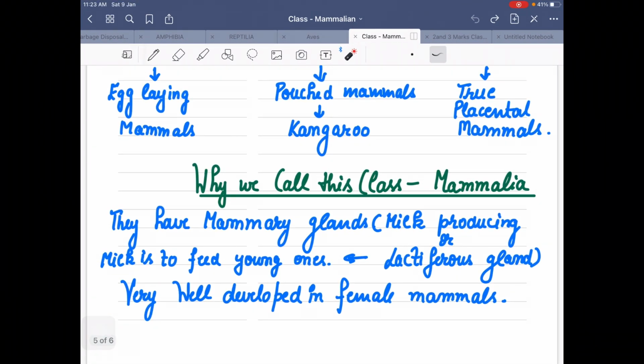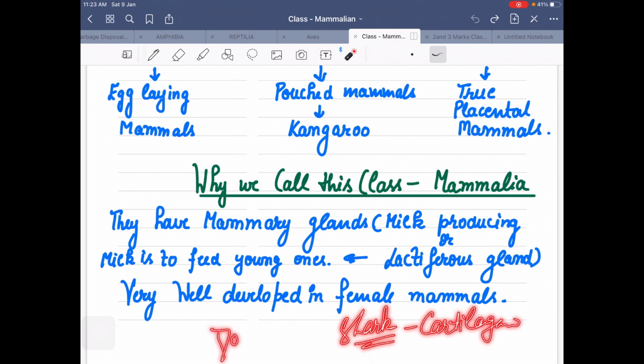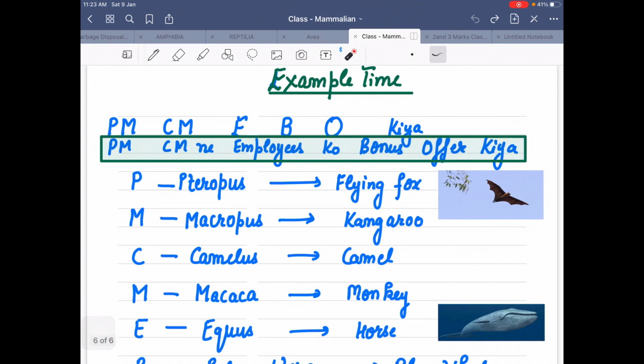And why do we call this class Mammalia? Because these members have mammary glands or lactiferous glands, which are needed to feed young ones, and these are very well developed in female mammals. So that is the reason we call it class Mammalia. And one thing to remember: whales are mammals. Sharks are not mammals, they are cartilaginous fishes. Dolphin is a marine mammal, right? So don't get confused about who is a mammal and who is a reptile.